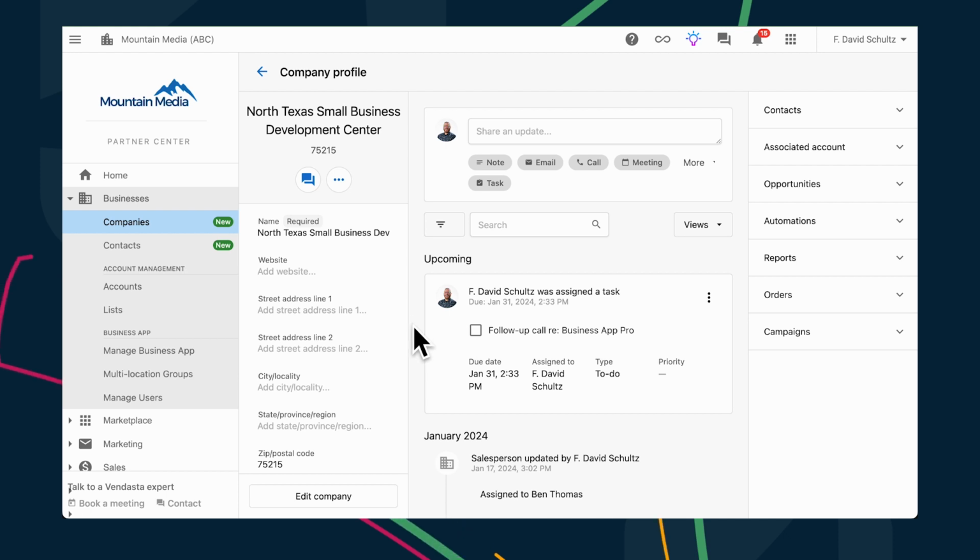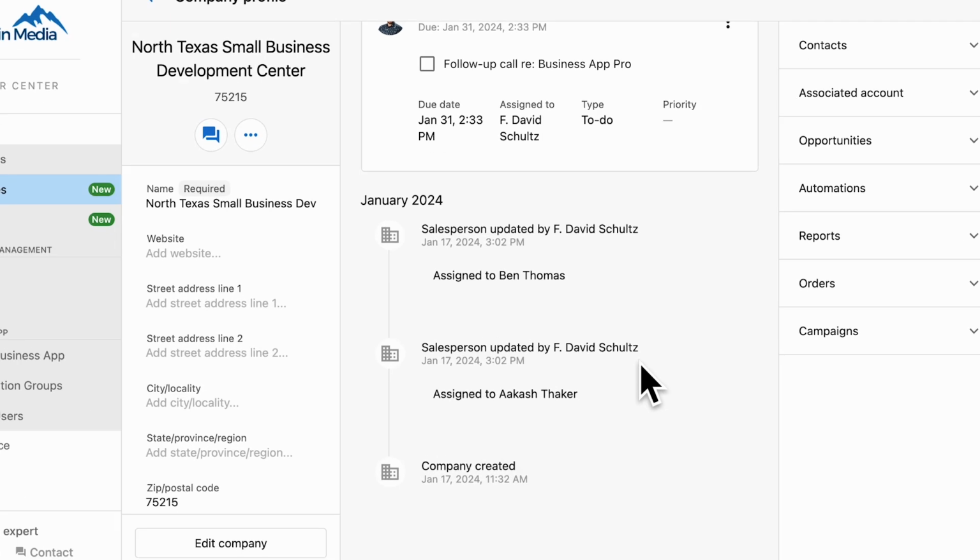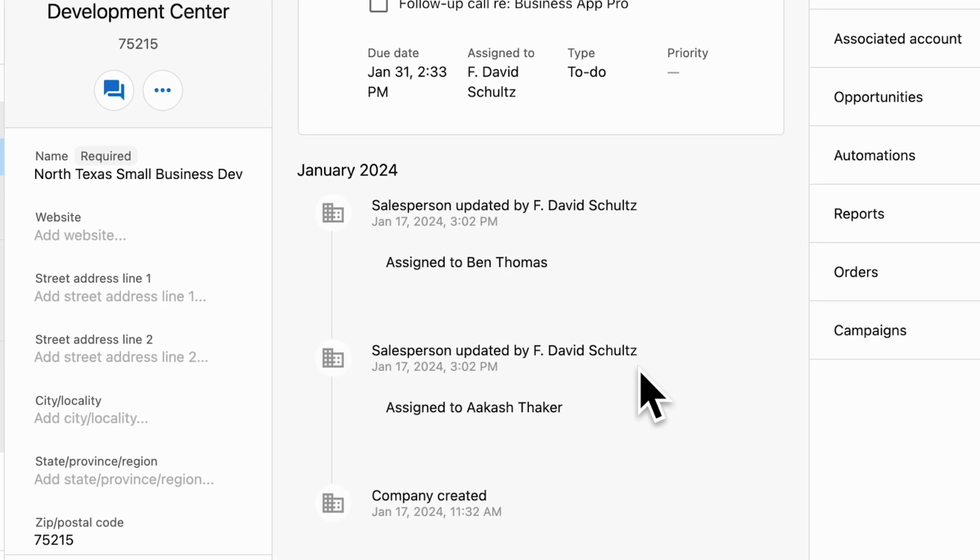If a customer has been with you for a while, they might have worked with several members of your team over time. The activity timeline on a company's profile now includes the assigned salesperson history for easy reference. You'll see both the assigned salesperson and who made the update.